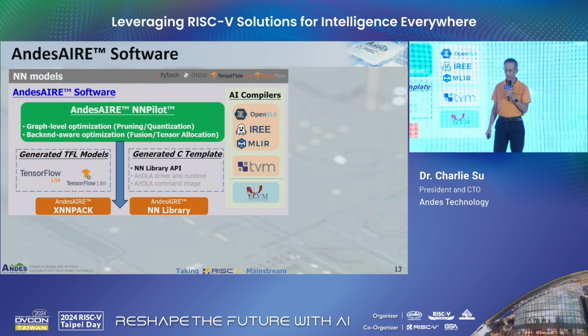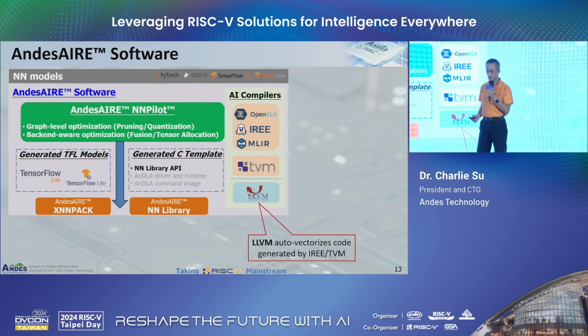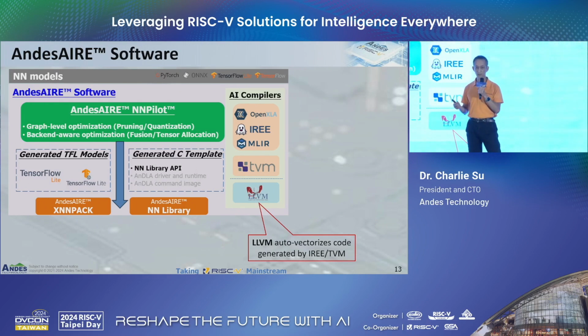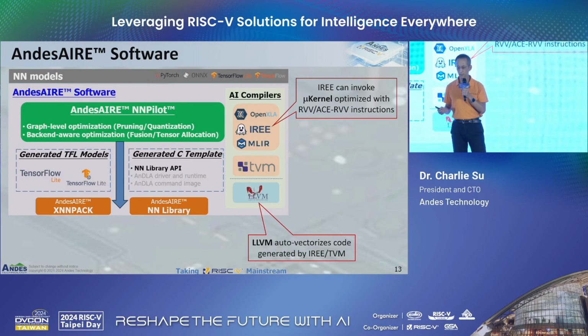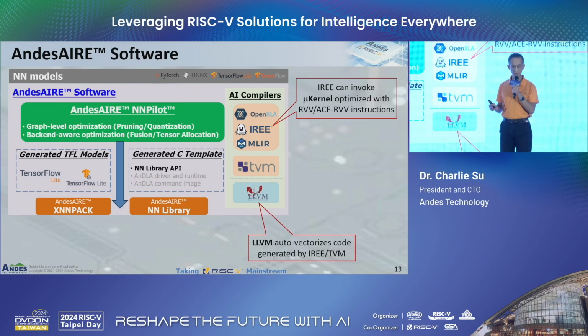And this is software. On top, we can take the model and go through our NMPilot to do graph-level optimization, such as pruning and quantization, and then the backend optimization. Within it, there's an AI compiler, libraries, and so on. For example, in the AI compiler trend, there's LLVM, which can auto-vectorize the IR generated by IREE or TVM. Those are open source compilers. And IREE itself can take microkernels optimized with RVV instructions or even ACE-RVV instructions.